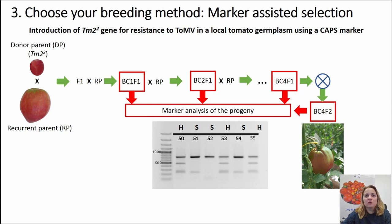Now you may want to speed up your selection process, and you might be interested in using molecular markers or to apply so-called marker-assisted selection. Molecular markers are specific fragments of DNA that can be identified within the whole genome. The fragment is connected to the gene coding our desired trait. In the backcross program, we need to make progeny testing in order to select individuals carrying that trait, which means additional vegetation cycle on each backcross. But applying molecular markers, we are able to select plants without progeny testing.